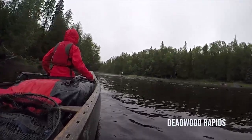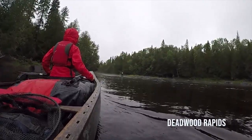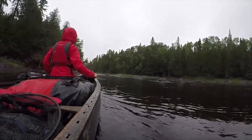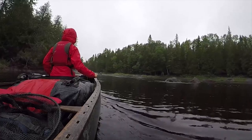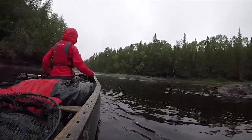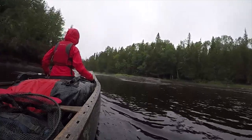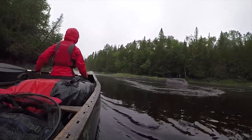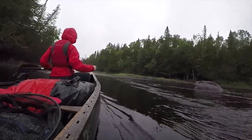Deadwood Rapids. Initial swift. A big chute at the bottom. Okay. Just a big chute. Let's get through and then I'll pop up and watch.